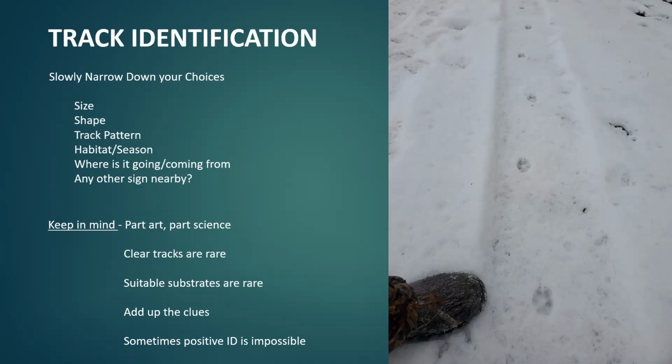Sometimes a positive ID is just not possible to come by. You can get a really good guess. And sometimes a positive ID is clear. This here in the picture, this is a coyote for a lot of different reasons we'll talk about as we go along. But what I'm looking for when I first encounter a track, look at the size, look at the shape, but also notice the pattern.